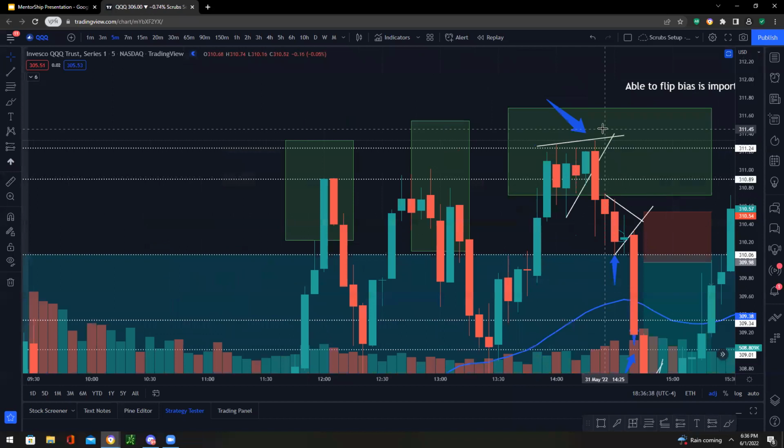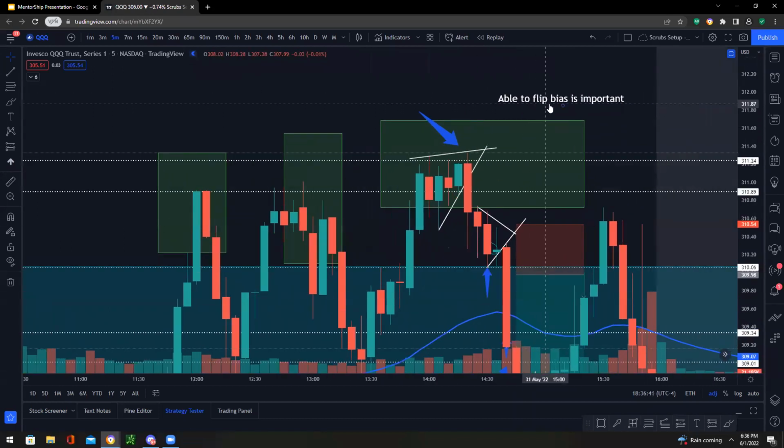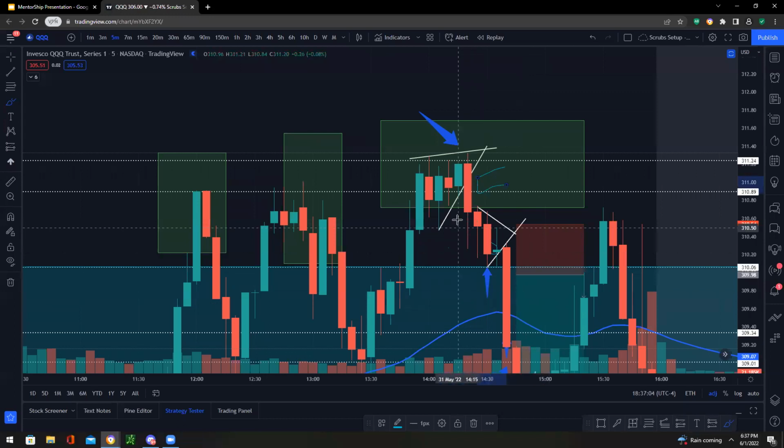This is why I have this right here: being able to flip biases is important. At first, before I called out puts, I was actually looking for calls here. I was in a call right here and it ended up rejecting, so I cut for a small loss. Most people either have hopium and don't take a stop loss until it's really detrimental, and then they're like, oh, screw this, let me get out. That's the bad aspect. The better aspect is an honest understanding that it didn't work out in your favor. Your thesis is invalidated.